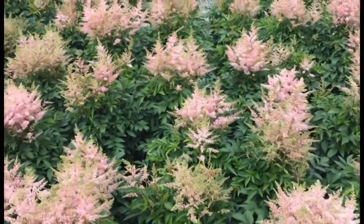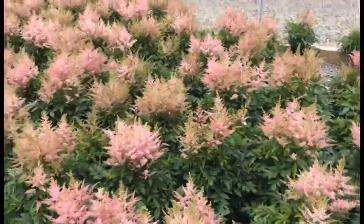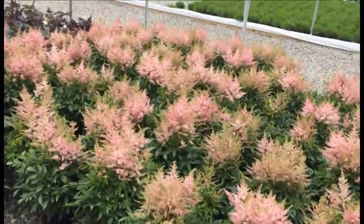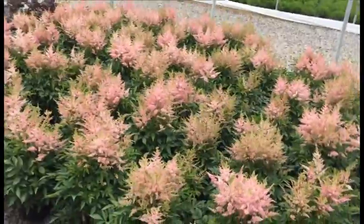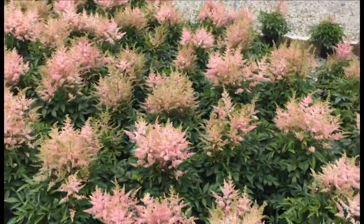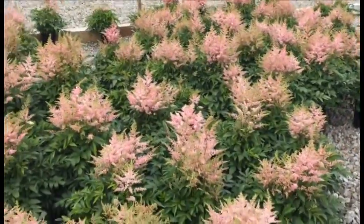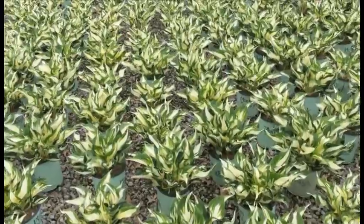Take a look at these Astilbe Unique Pink. These things are in bloom right now and look fantastic. You got that awesome pink feathery kind of flower, and you know the standard Astilbe foliage underneath it, but these things are super full, showing a whole lot of color right now. It's a great time to get them.